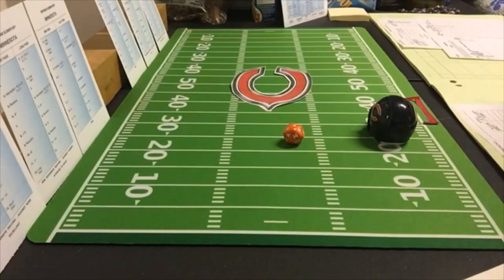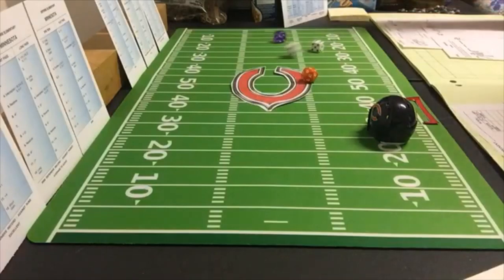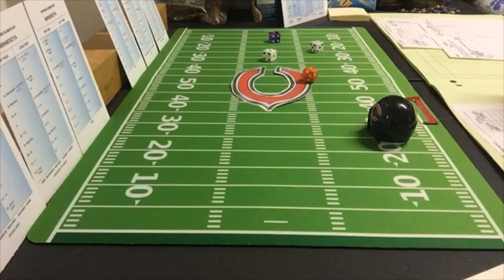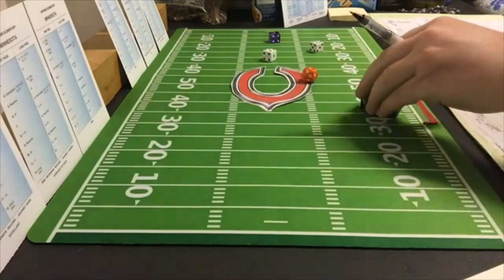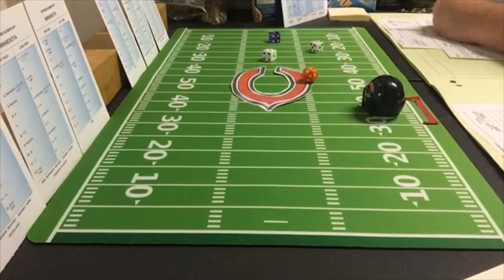Off tackle with the halfback we're going to start with. And they are looking for the pass. And that's an 11. That might be interesting. 11, did I say off tackle? Yeah. 9 yards. So Forte runs for 9.